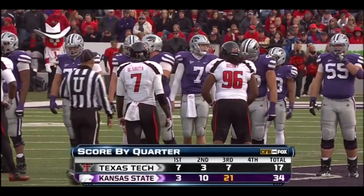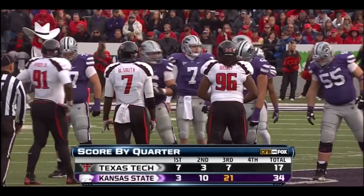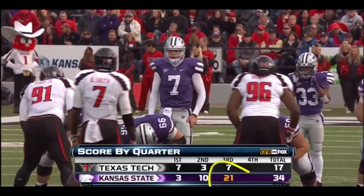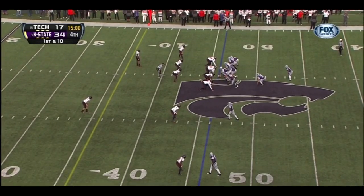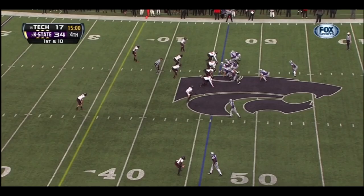Start of the fourth quarter, 34-17. And the story of this game has been the third quarter, because look at that, 21-7 Kansas State, perking on all cylinders as we start the fourth.